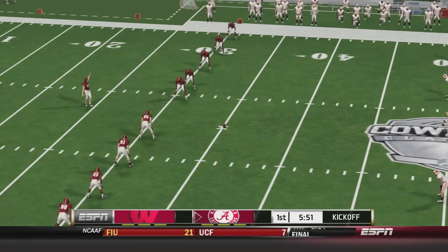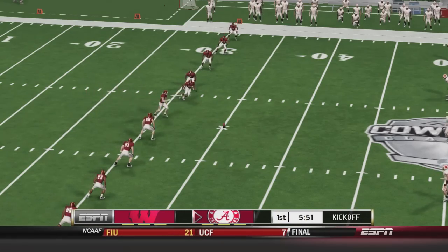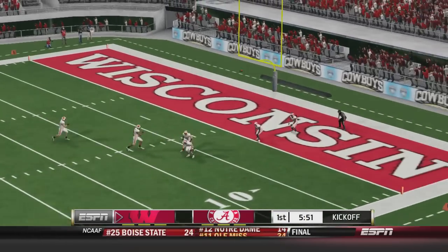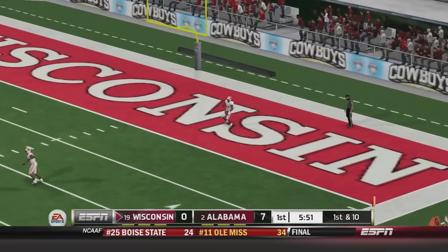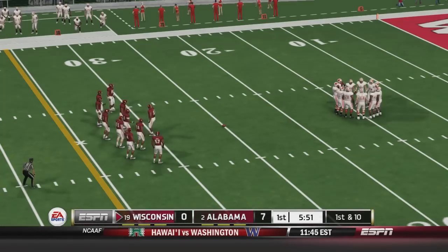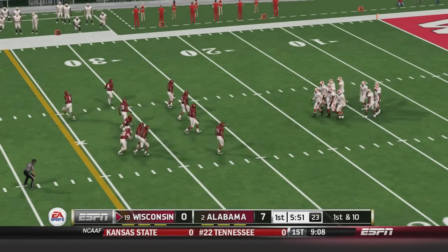This game was so tight, every play seemed to be of the utmost importance. He just drills this one. And it goes into the end zone, down for a touchback. The quarterback leads the team out on the field for the first drive.